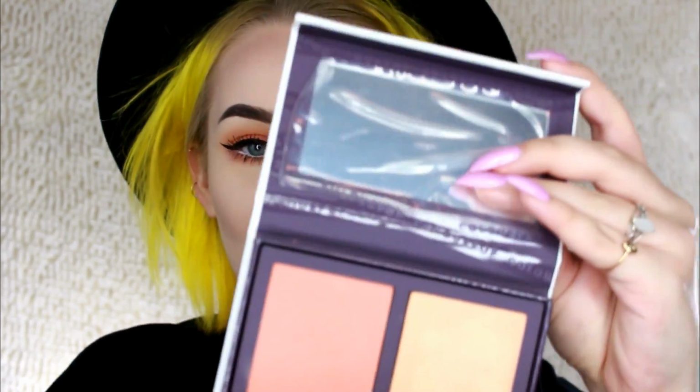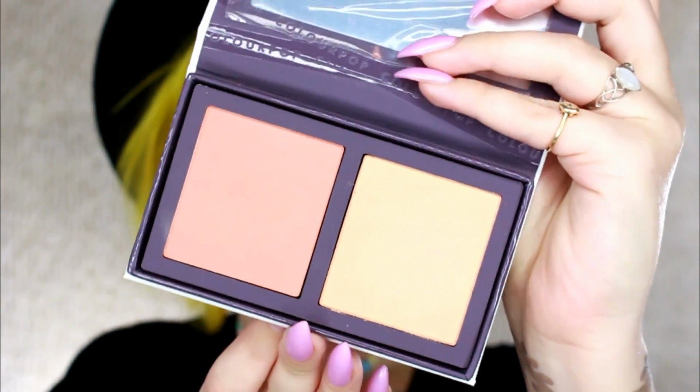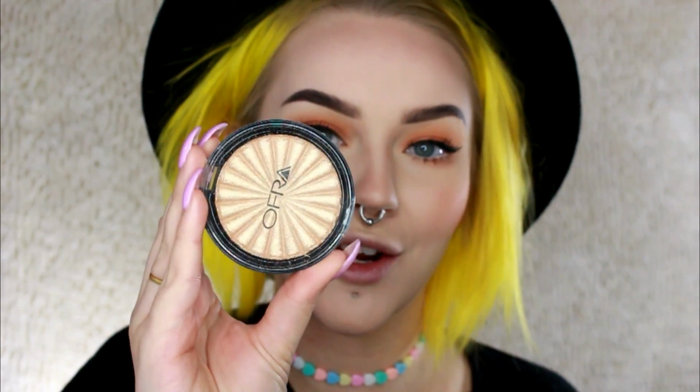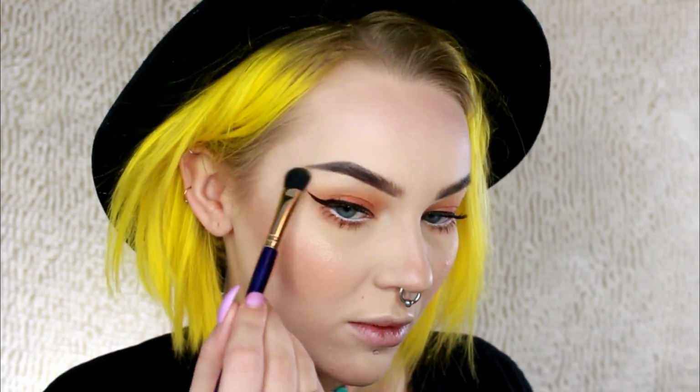So while they're drying, I'm going to apply my blush and my highlight. For blush, I'm going to use this blush from the ColourPop Nectar blush and highlight thing. A really pretty matte peachy blush. And to highlight, I'm going to use Ofra's Rodeo Drive highlighter, and I'm going to use my Sigma Spotlight Duster brush. I'm also going to use this to highlight my brow bone and inner corner.